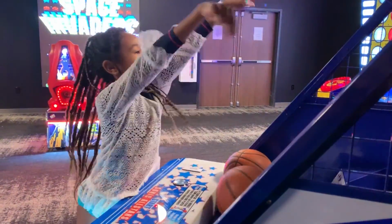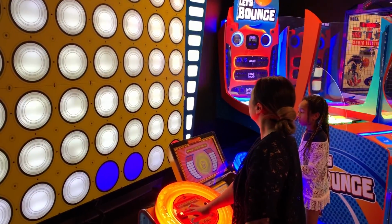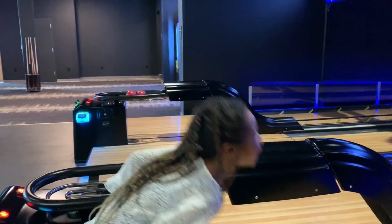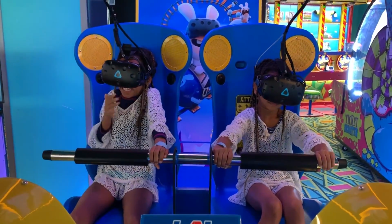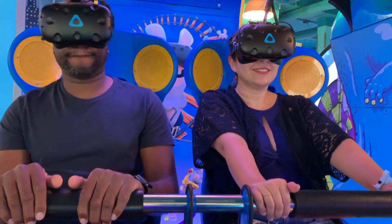Now, I will say that there were quite a few experiences we weren't able to try out because we didn't have closed-toe shoes with us on this trip. Things that you would expect like the rope course or the climbing wall, but also some things that you might not expect you do need closed-toe shoes for, like laser tag and the VR experience. So if you're going to the Kartrite, make sure you bring closed-toe shoes.